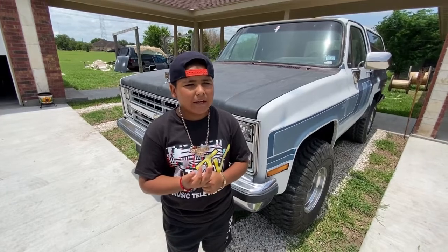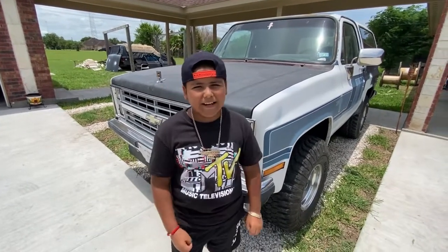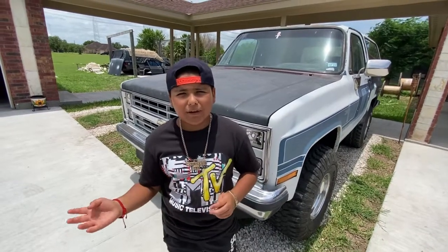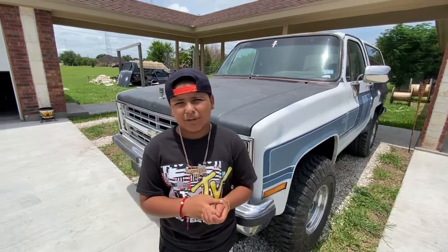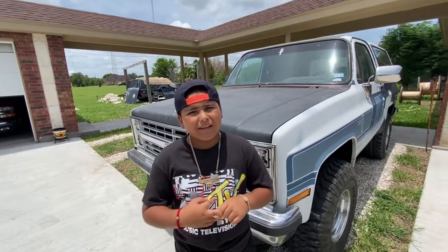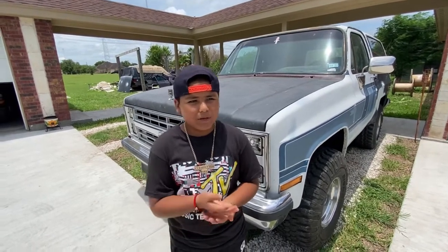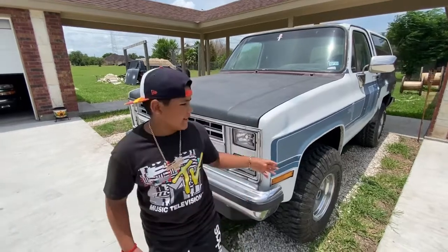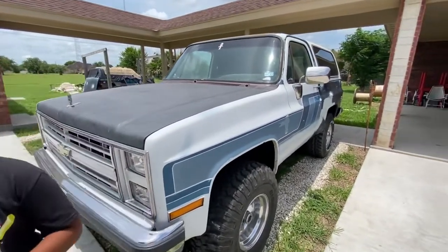The reason we haven't done an intro to this Blazer is that we had it at a one-man body workshop, but he took a little too long, and we really wanted it back. So we finally got it back. It's home, so we want to work on it.